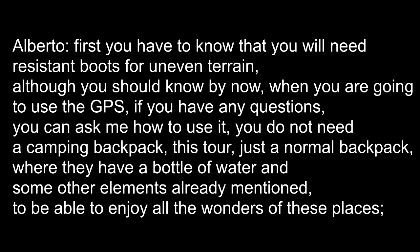But first, remember that I have to give you some indications for the use and handling of the equipment that will be used and the precautions to be taken into account. Okay, that's fine. First, you have to know that you will need resistant boots for uneven terrain. Also, you should know by now when you are going to use the GPS. If you have any questions, you can ask me how to use it.